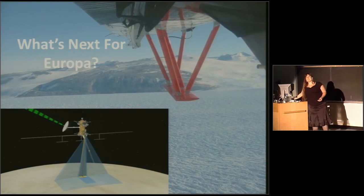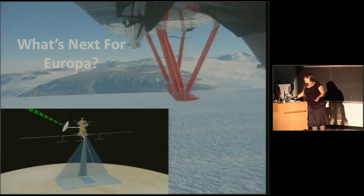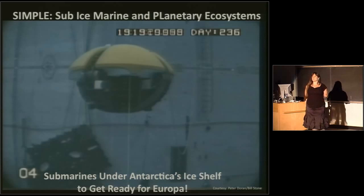But what's really exciting, too, is that since we live here on Earth, and as I've shown, there are so many environments that are so much like Europa, we can actually go and study them. So I'm going to show you a cool video. We just got a grant funded to take a submarine very much like this, this is the previous version, and go underneath one of those ice shelves and look at how life might exist underneath an ice shelf, just like places on Europa.